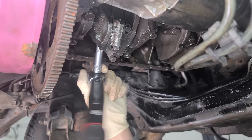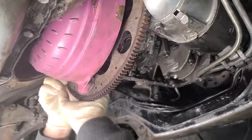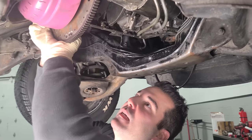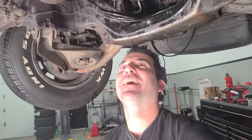And we're on our last one. Okay, let's see if this engine spins. We were able to spin it by hand before. Oh yeah, we're good. Listen to that sweet, sweet 3.8 liter compression. This is the definition of spinning it over by hand right here. Oh, this is beautiful. We're gonna be good, guys.